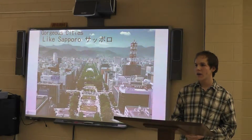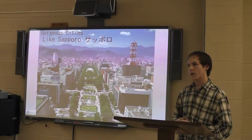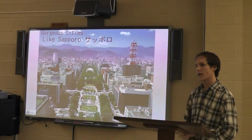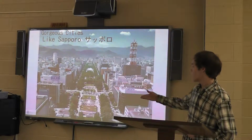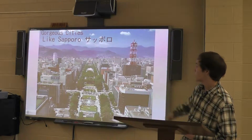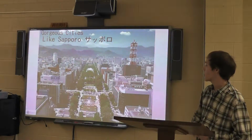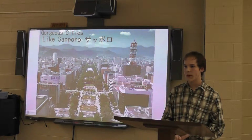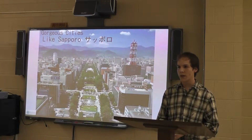The cities in Hokkaido try to focus their aesthetics around the nature, around the beauty that Hokkaido has to offer. As you can see here, big green patch up in the back, mountains. It's a gorgeous city. Sapporo is also the 4th largest city in Japan and has great shopping destinations.